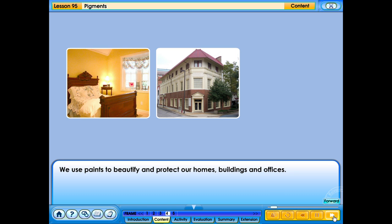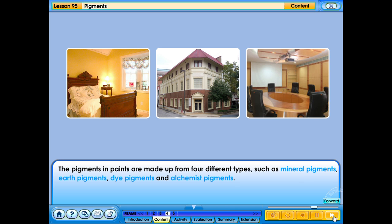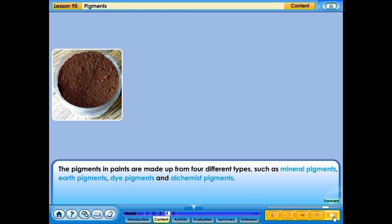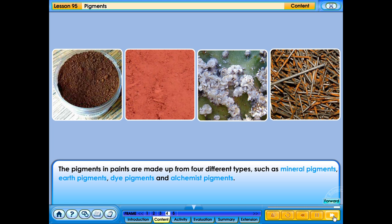We use paints to beautify and protect our homes, buildings, and offices. Paints consist of ground-up pigment in some type of liquid, either water or oil. The pigments in paints are made up from four different types, such as mineral pigments, earth pigments, dye pigments, and alchemist pigments.